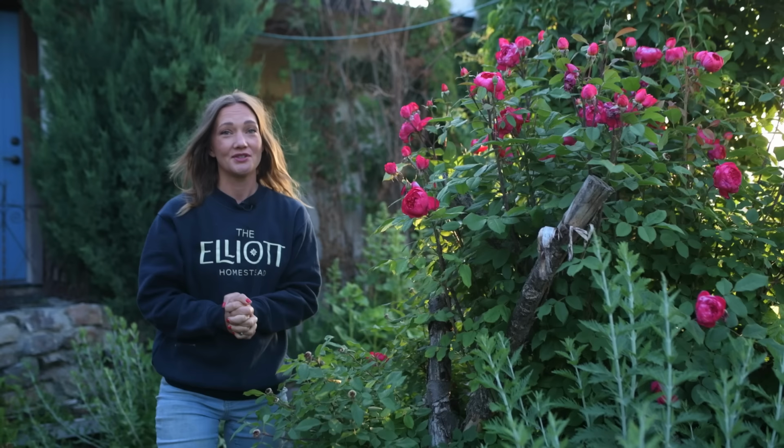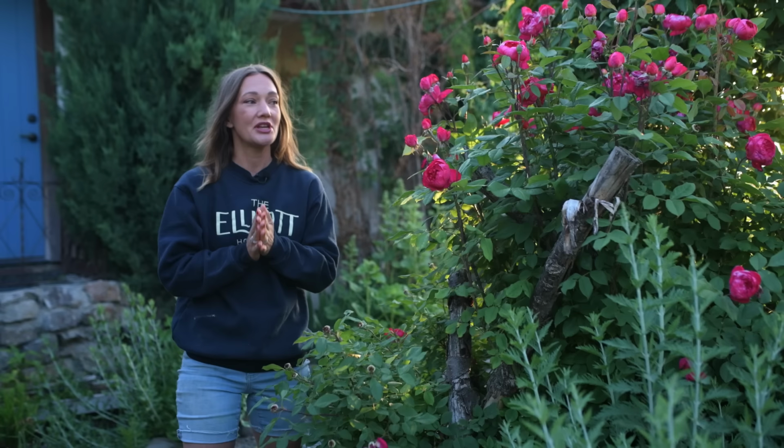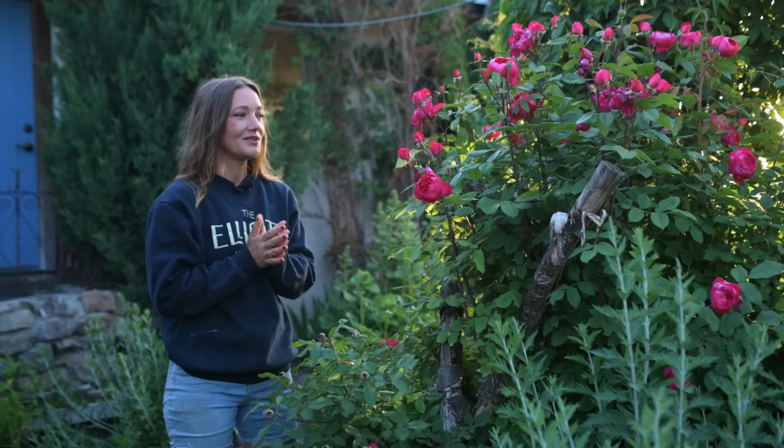I promise not to stop and tell you about every single rose because there are a lot of them, but they are in full bloom right now and all of the roses that you'll see in the garden are some variety of David Austin, who is an English rose breeder. This is Benjamin Britten. They smell amazing. Some of them only bloom once throughout the year, so you have to just soak it all up while you can.